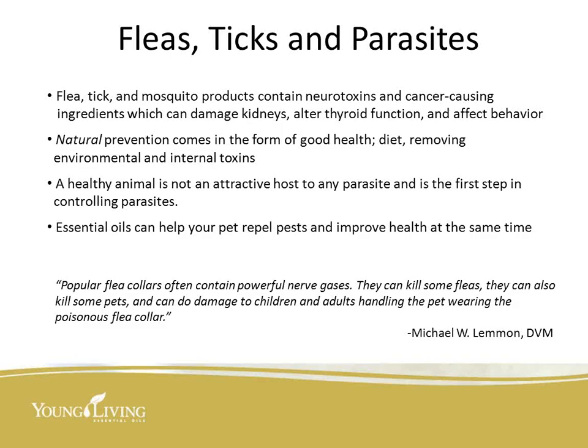Let's talk briefly about fleas, ticks, and parasites. Flea, tick, and mosquito products contain horrible neurotoxins and cancer-causing ingredients, which can cause damage to the kidneys, the thyroid, and it can affect behavior. Natural prevention comes in the form of good health, diet, and removing environmental and internal toxins. Please think about not using chemicals on your pet. A healthy pet is not an attractive host to any parasite, and it's the first step in controlling parasites. If you do have parasites and fleas and ticks, essential oils can help your pet repel these things.